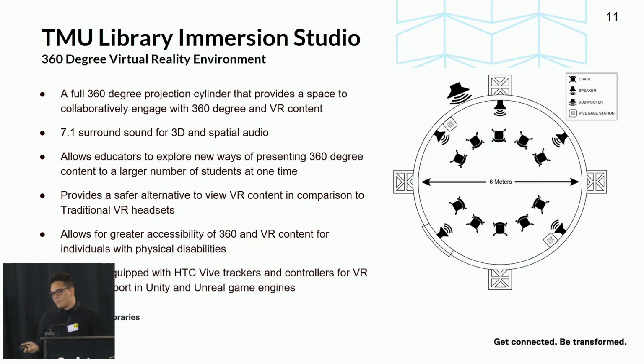So in this capacity, you don't actually need to wear something on your face. It's a 6 meter in diameter cylinder, and it takes a projection system, 5 projectors on the ceiling, and it essentially stitches a whole seamless image around you. So it's almost like being surrounded by an entire monitor that's curved around you. So it's actually really interesting. Again, I'll show you a video of what that looks like so it gives better context. But it allows for greater accessibility for 360 content.